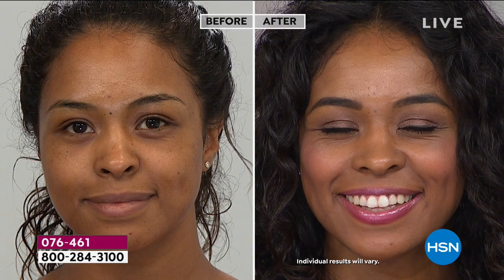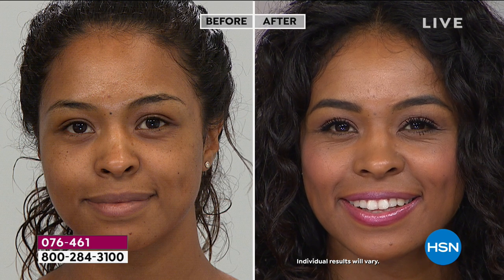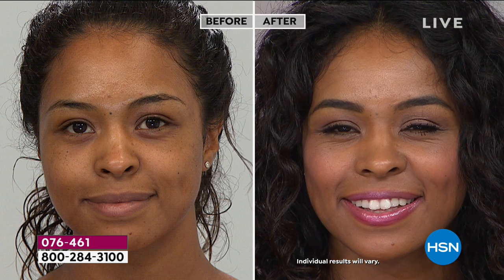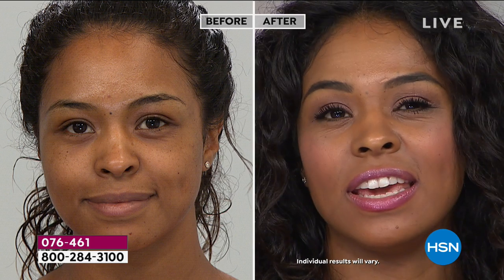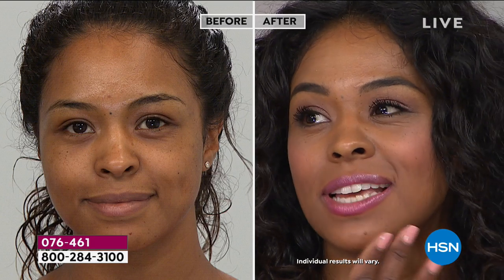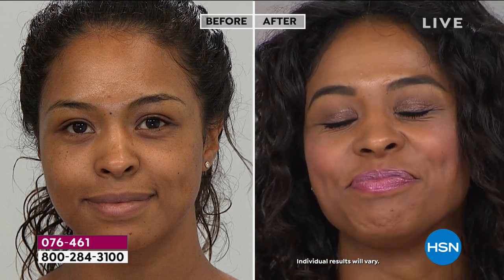That's what we want. Beautiful in her before, but look at her after with no concealer, just using foundation as her concealer, and look how even. Well, what do you think, Danya? Oh, it's pretty. I love the foundation. It just goes on my skin so flawlessly and makes my skin really even. It does. Yeah, it looks really great.